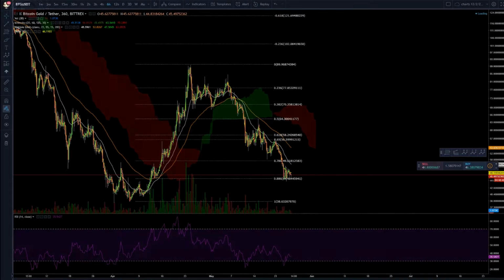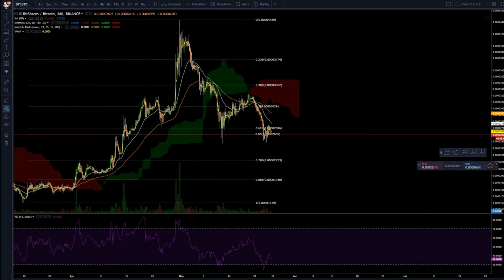Oh, so that was actually the USD pair, but that's fine. Then we got BitShares. BitShares, guys, the 0.65's hit. Will it bounce? Probably not. I mean, it's under everything as well. I would be waiting, because it's already bounced from here. I don't like to buy something if it already bounced from it. So I would buy it at the 786.